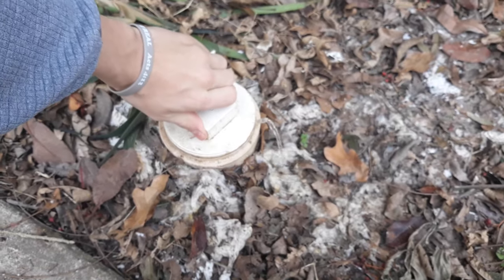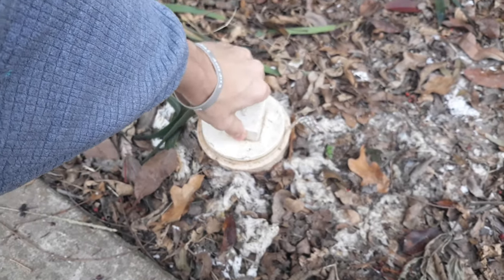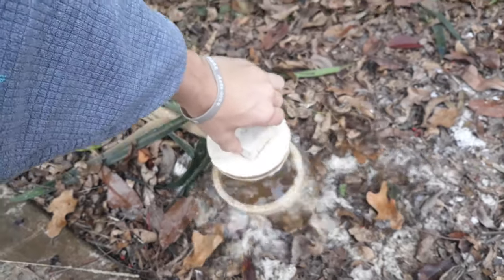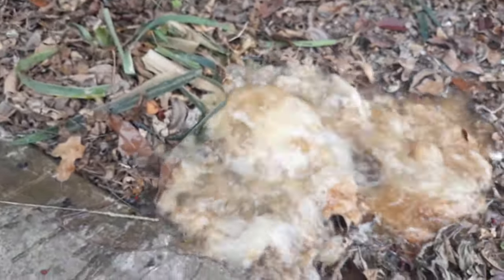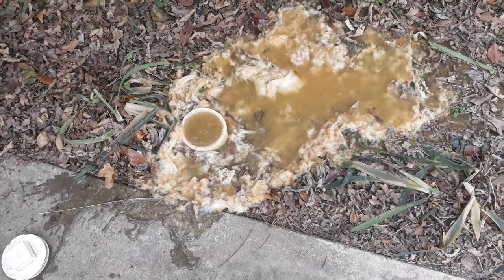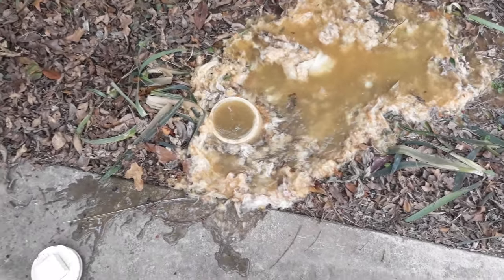This is a clogged drain. And yes, this is toilet water, and shower water, and everything else. And that's poop that is that color.